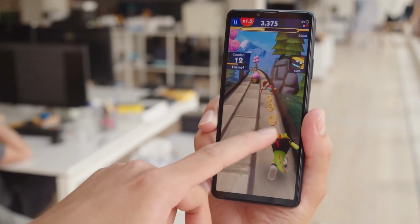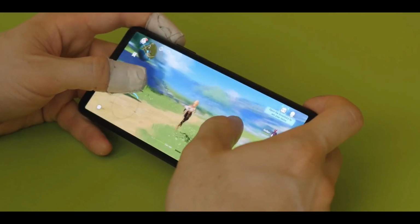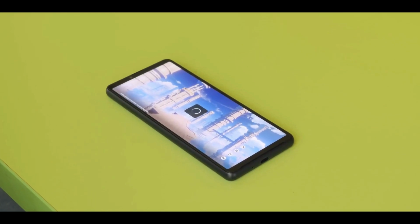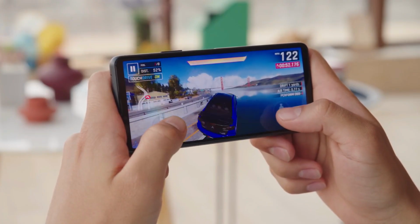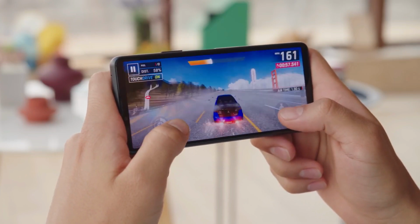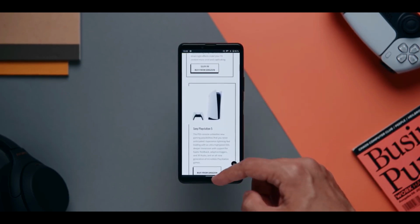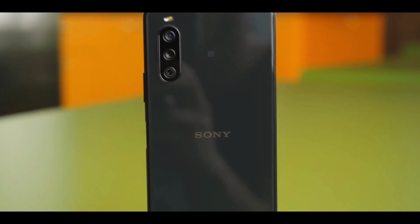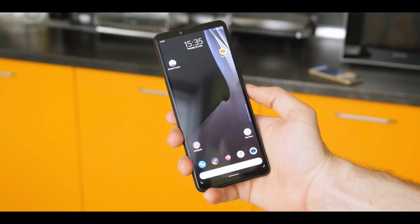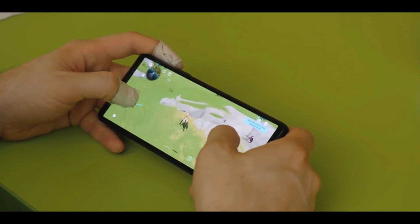You will find a Snapdragon 690 chipset inside this phone. This chipset is another 5G solution for the mid-range segment. Although it's not the most powerful processor on the market, it does get the job done. There is some stutter from time to time. It's more prominent in the camera app, maybe due to the heavy software processing going on. On the other hand, the 690 is manufactured using 8nm tech, so it's very energy efficient and it also supports 5G. The Xperia 10 Mark III comes equipped with 6GB of RAM, a slight increase from the previous generation. The onboard memory is 128GB and you can expand it via the microSD card slot that's still present.